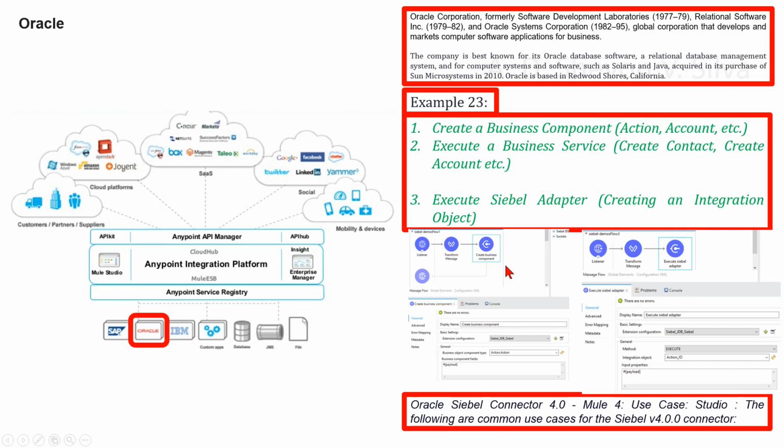Create a new Mule project in Studio. Add a suitable Mule inbound endpoint, such as HTTP listener. To begin the flow, drag the create business component operation from the Siebel JDB palette into the canvas and select it to open the properties editor. Configure the operation's parameters.